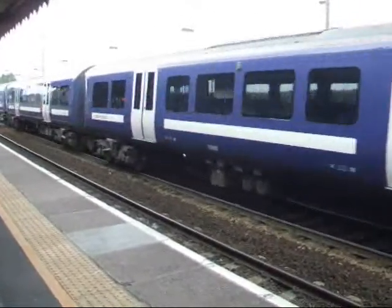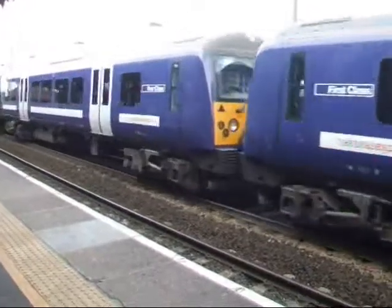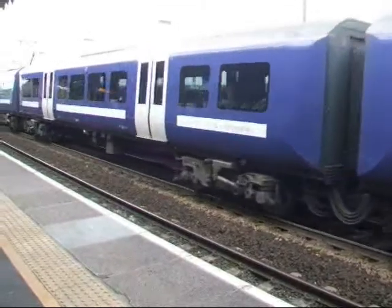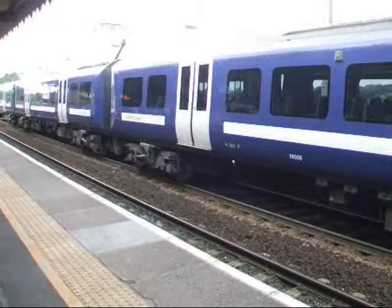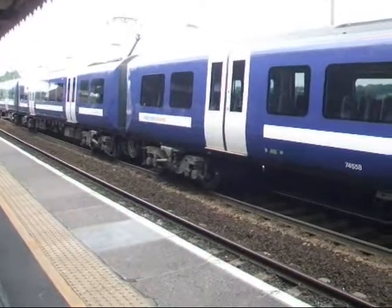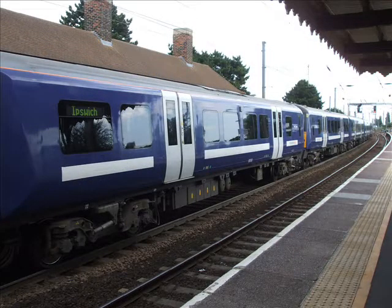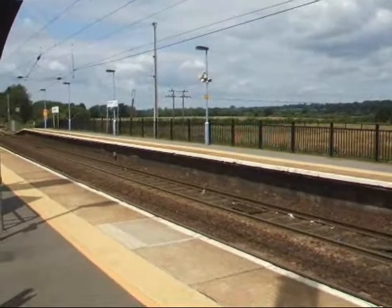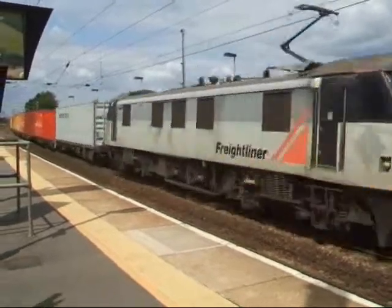We have a classmate on the rear, which is 360108. Past 90, hauling an eastbound Freightliner, out to blast his way through Manningtree. 90048.